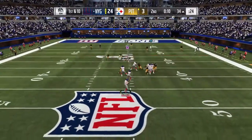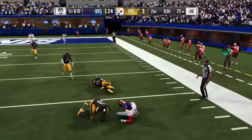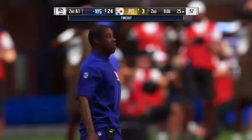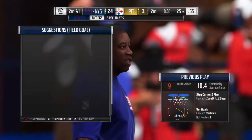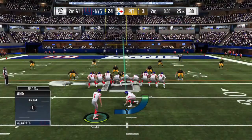They'll look to throw here on first down. Throw complete right side to Cooks. And he's able to get it down to the 25-yard line. Now a timeout taken. Perhaps a chance for one more quick play and then another timeout if they hurry. We'll see.